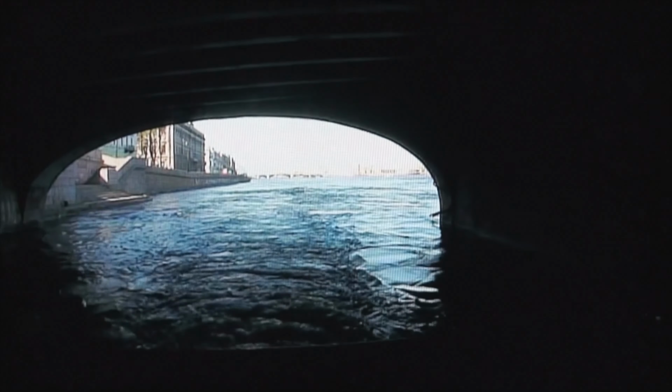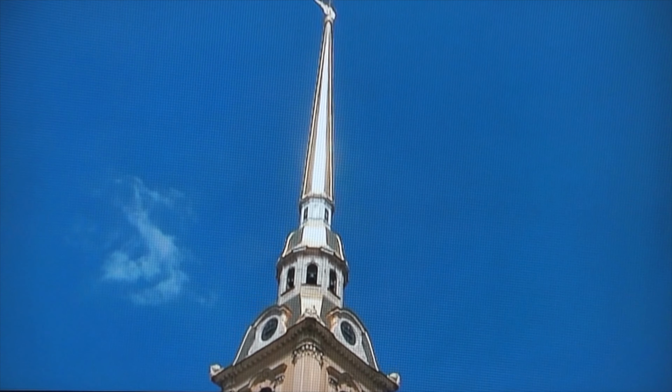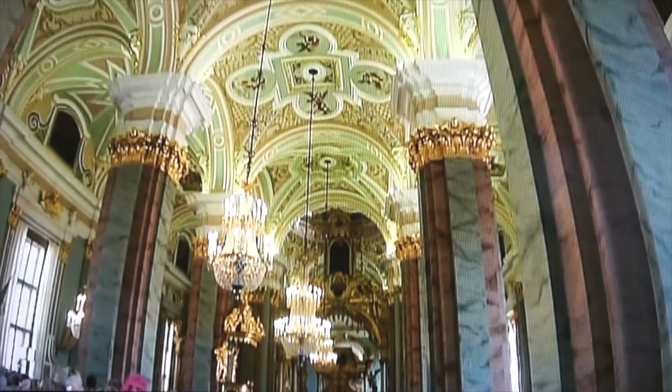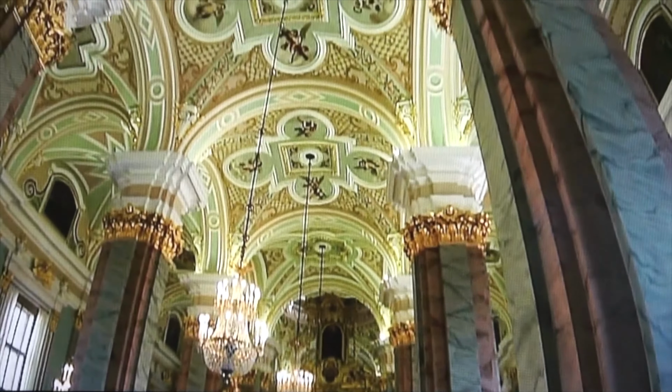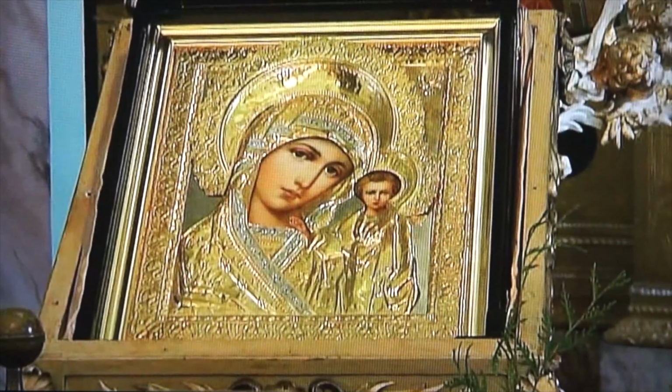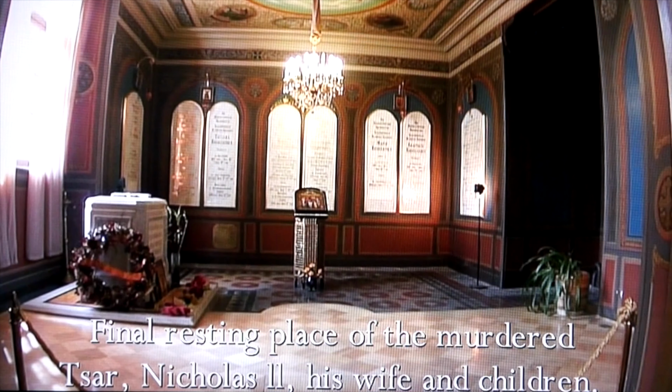The gold tower on the cathedral is over 400 feet high. The St Nicholas and St Paul Cathedral houses most of Russia's Tsars, including the last. Nicholas II, his wife and children were murdered in 1918 by the Bolsheviks.